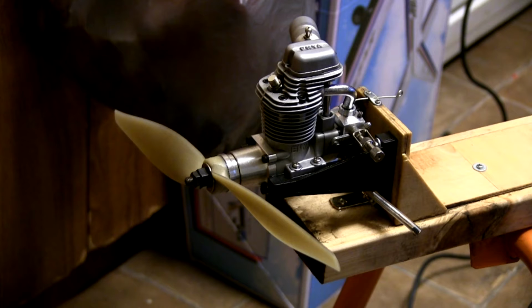And it runs like a Swiss watch. 2 or 3 flicks is all it takes to get running. Idles like you've never seen a motor idle, and runs clean. It's a fixed compression engine, so no dicking around with compression screws. Where you see where the glow plug would be, that's just a plug.